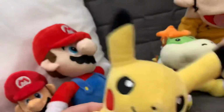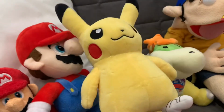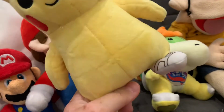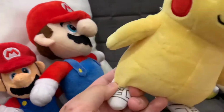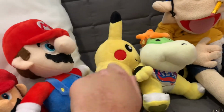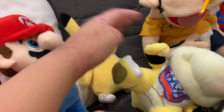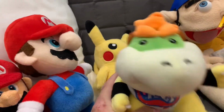Then we got Pikachu. This used to be a ninja Pikachu, and then I cut his clothes off, but I can't get rid of the Yeezys or shoes, whatever you call them. But yeah, that is Pikachu. Then we have Bowser Jr.